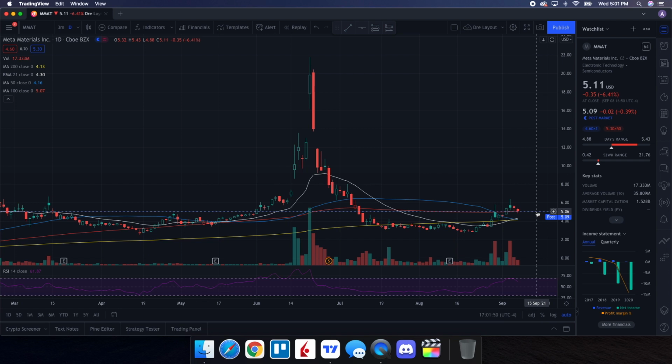So I was talking about in my last Metamaterials video, we want to see it hold up the $5 area. It did end up testing $4.88 on the day, but this is of no surprise because it's shown to have some strength in this particular area all the way back here. As you can see, clearly it was around in July. So seeing it hold up at that level, we want to see if that's going to end up happening going into tomorrow due to the fact we did have a pullback.